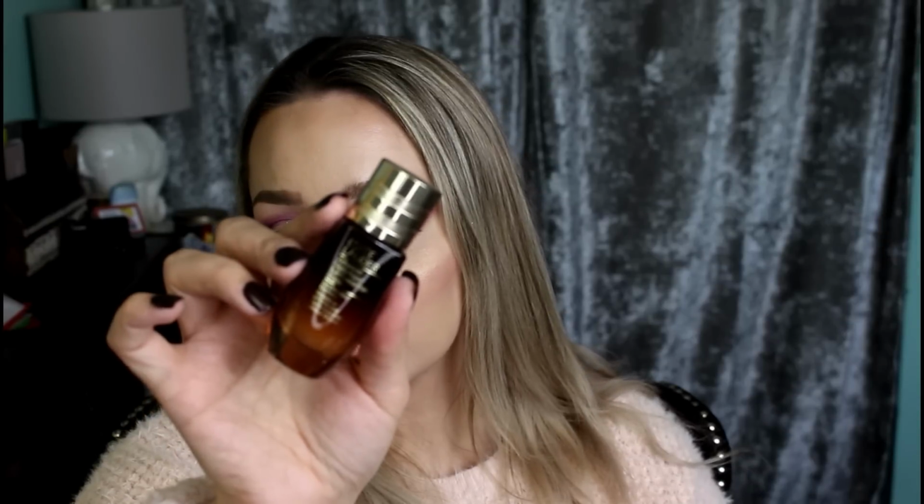This is the Estee Lauder Advanced Night Repair Eye Concentrate Matrix. So this is a new skincare product from Estee Lauder. I think they just launched a couple of months ago. This is what it looks like right here. And it's got this little kind of stopper in it. And it comes out like this. And then you can just kind of apply it either with this, or you can put it on and pat it on with your finger or whatever.